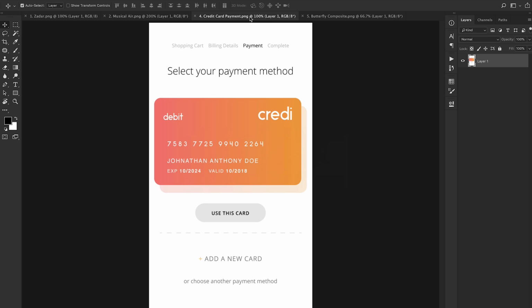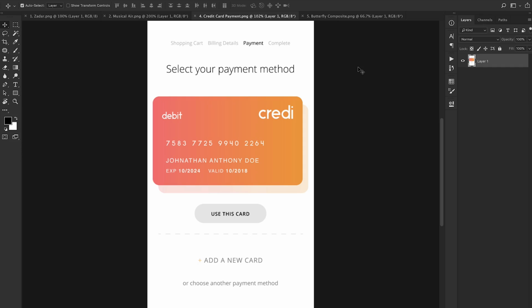So number 4, credit card payment. This is an app screen by Dan Hebard, and I've had conversations with Dan before. I love his style. Something I love about Dan's work is, from what he's shown me, he always pays attention to the smaller details, the spacing, making sure that everything is consistently spaced, your margins around the edge of the screen, all that good stuff is just well respected. And I love Dan's style. It's really clean, really simple.